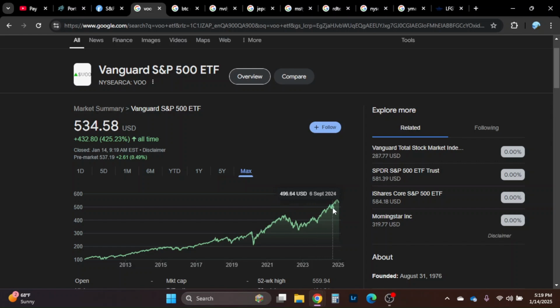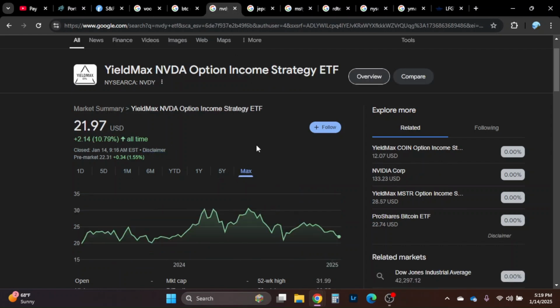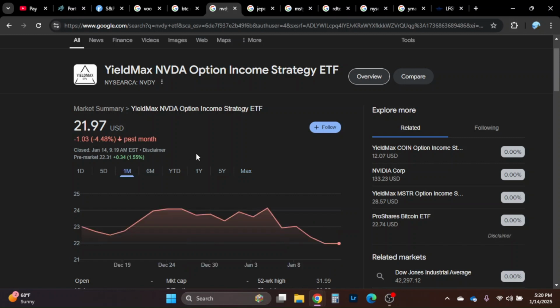And your money's going to go up over time, but it's just about being strategic, especially when it comes to these dividend ETFs, because these dividend ETFs tend to be a lot more volatile because of their underlying assets and because of their option strategies, right? So when you see opportunity in the market, you have to be ready to strike and add to your position, right? So we're going to look at a couple more.